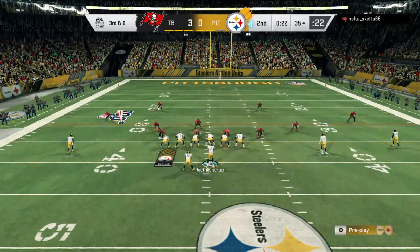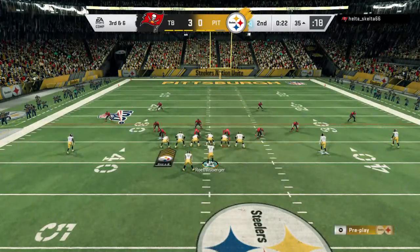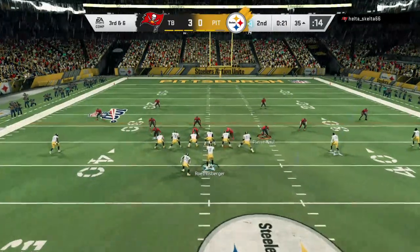54 is Mike. 54 is Mike. Check, check. Watch 54. Watch 54. Get that quarterback at all costs. Hey, seam 6. Seam 6.